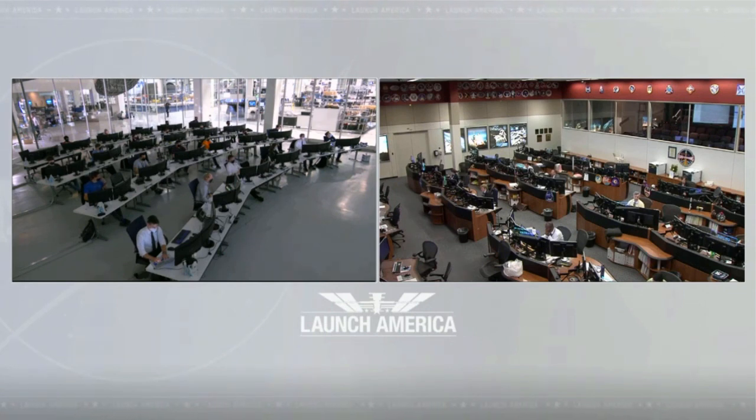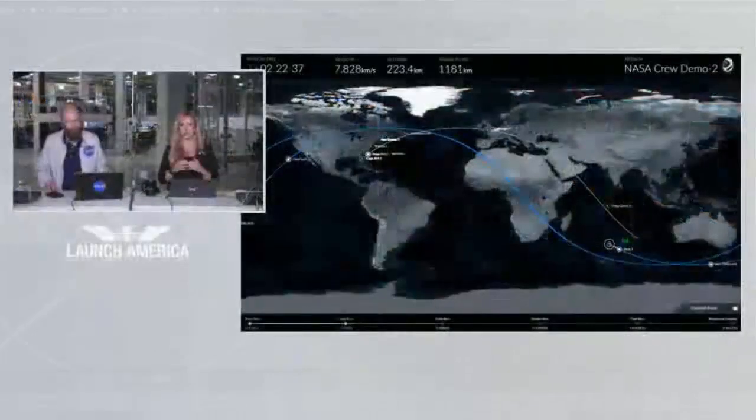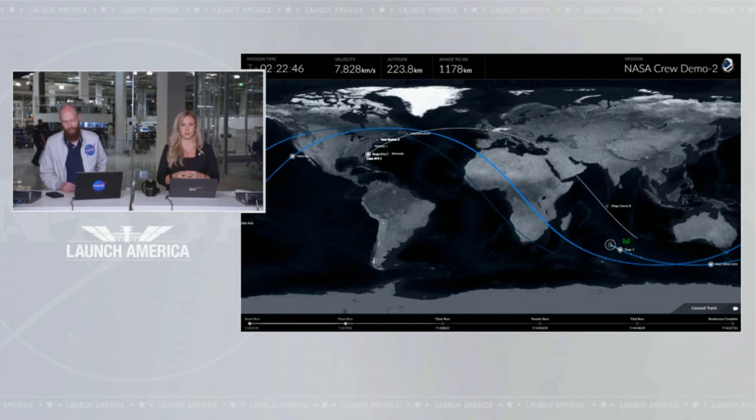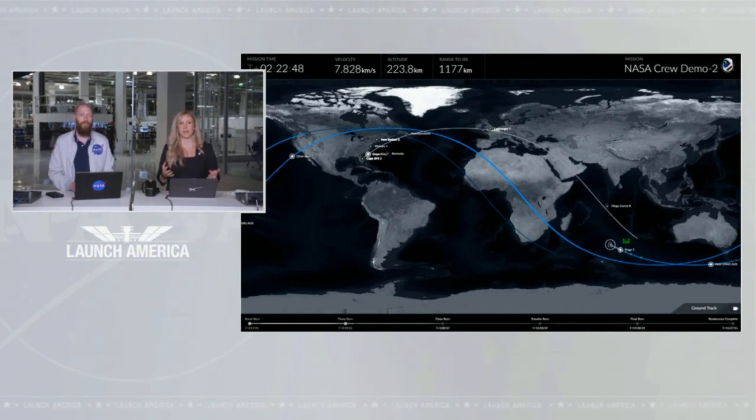All right, so everything that we had there was all good news, confirmation that the boost burn was nominal. And again, that was intended to raise the orbit to just 10 kilometers lower than the station. So it hasn't caught up to the station just yet, but in terms of the relative orbit, the Dragon capsule should now be roughly 10 kilometers below the International Space Station.